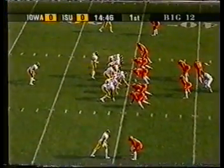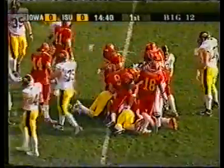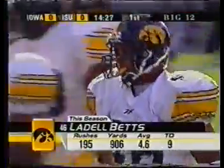First and 10 for the Hawkeyes on their own 35-yard line. This time, Betts is going to be stacked up right at the line of scrimmage. Ron, you can see early on here from the first two plays of the ballgame what we're going to see all day here from this Iowa Hawkeye club. They want to run the football. They want to get their big tailback, Liddell Betts, in motion inside the tackles. Do a good job first play on the ISO play, bring it up there to the Cyclone defense.